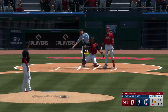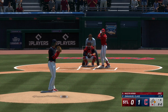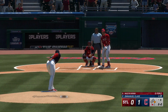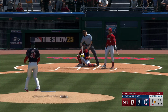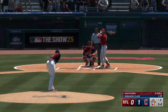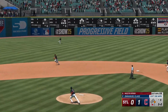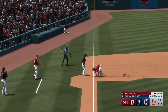Swing and a miss. 2 balls, 2 strikes. Outside. On this count, runner not known for his speed, but I think you got to put him in motion. Try to avoid a double play here. Alec Burleson in the on-deck circle, hoping to get a chance to make a big impact here. Lined into left center field, and that's going to fall for a hit. The throw to third. The tag, and he's out.